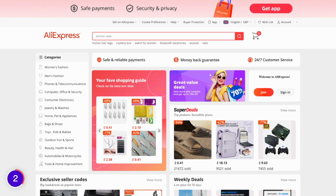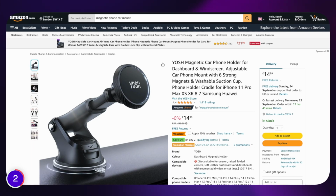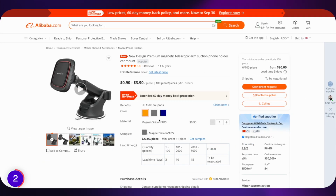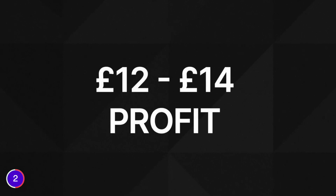Now you're probably asking, where will you get the products from? You'll be buying products either from AliExpress or Alibaba and ship it directly to Amazon's warehouse. If we look at this product on Amazon, you can see it's being sold for £14.99, and this is the exact same product on Alibaba, which is being sold for between 90 pence to around $3. So they are making around 12 to 14 pounds profit.